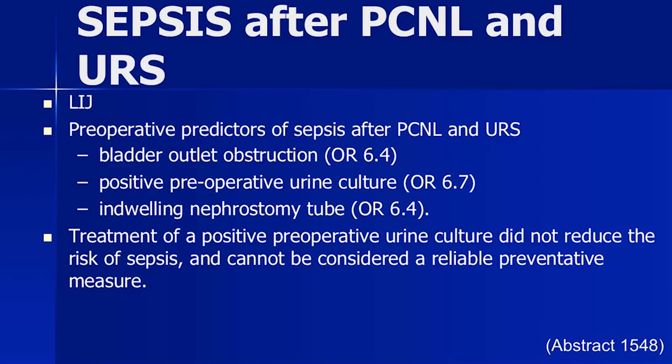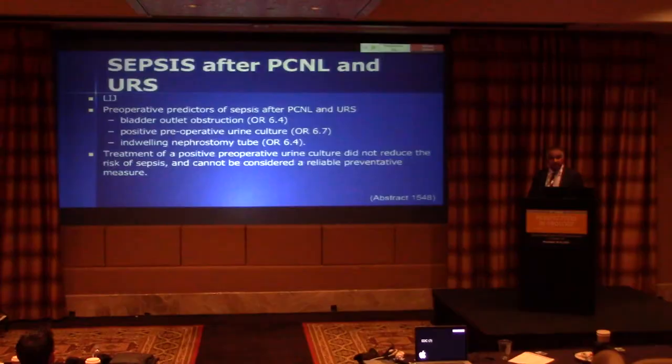Part of it is because the urine culture does not predict what bacteria is going to kill the patient. And if you treat the preoperative urine culture, it does not decrease the likelihood of sepsis and cannot be considered a reliable preemptive measure. Those patients at higher risk include those with bladder outlet obstruction, a positive preoperative urine culture, or having an indwelling nephrostomy tube or ureteral stent.